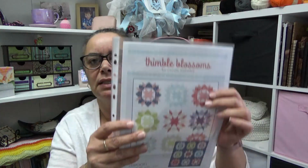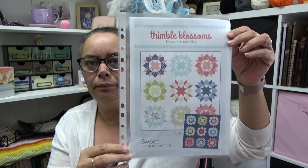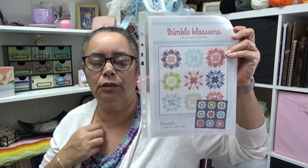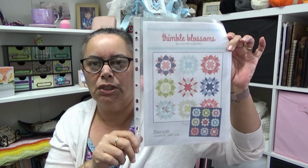What else? Oh, I don't know if it was last week or the week before, or the week before that, or maybe even a month ago. I was talking about making a new quilt using the pattern by Thimble Blossoms by Camille Rose Kelly, and it's the Swoon quilt. So that's the quilt there, and I bought this pattern on Etsy. And I'd seen Amanda from 3 3/4. She's done it several times, and it's just so cool. So I made a start.